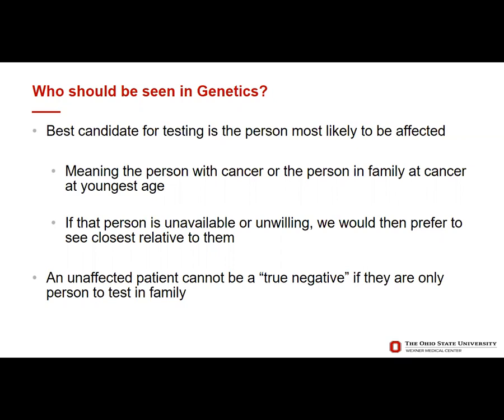Now, the flip side of that is if we get someone who's a 40-year-old who has gastric cancer and we test them and they're positive, and if we test their 45-year-old sibling and they're negative, then we know that 45-year-old does not have that risk of the genetic mutation, and they can go back to average risk screening.